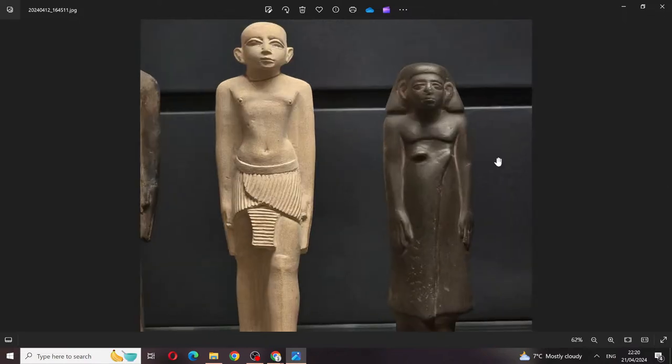So these ones are all quite nice, quite unique pieces I haven't seen before. This is a really nice depiction of the ancient Egyptian, the Kemetic loincloth. It's really nice.